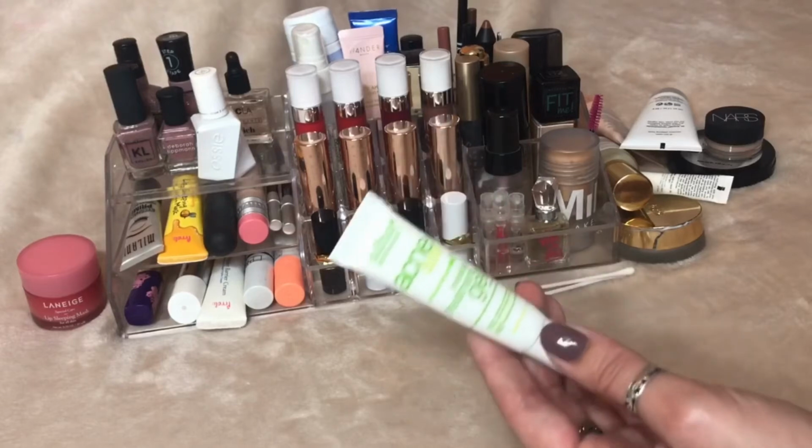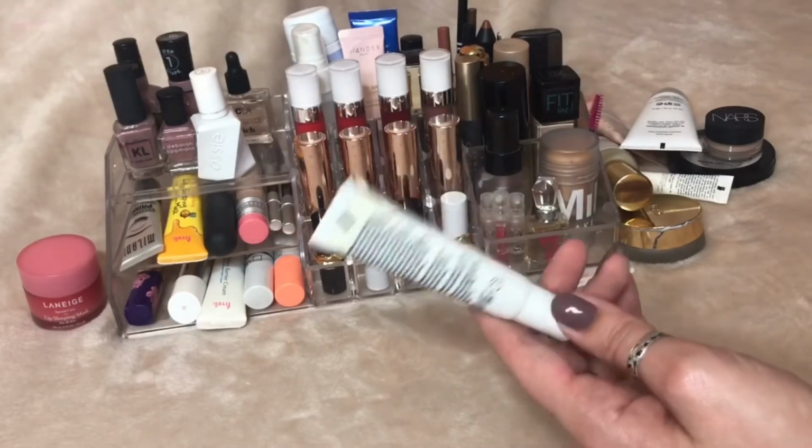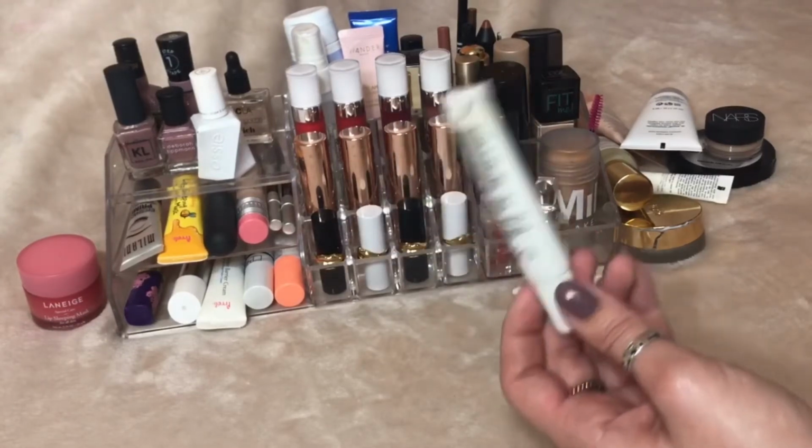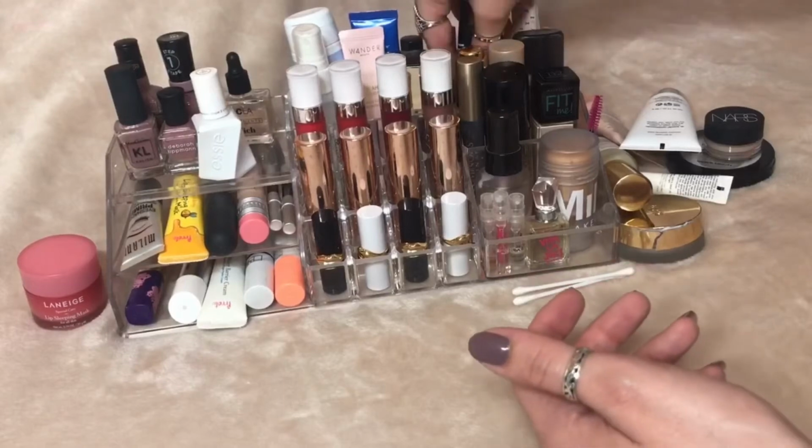But I swear to you guys, it goes away within like a day, and it's just a miracle gel that I do really enjoy, especially if I have an event or if I want my skin flawless the next day.